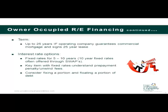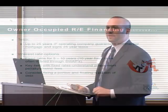And sometimes the calculation, you're a CPA, I'm not sure anybody can really calculate that prepayment penalty. It's an economic calculation with all kinds of things that go into the equation. It's almost impossible to understand. But just make sure you're aware of it, just so there's no surprises and you understand what you're getting into.